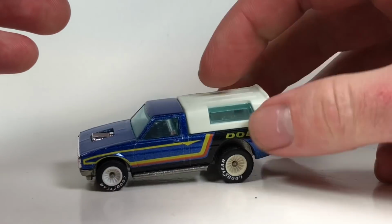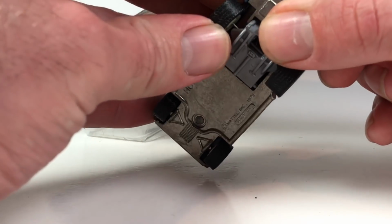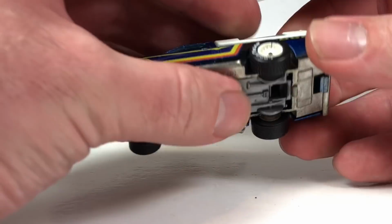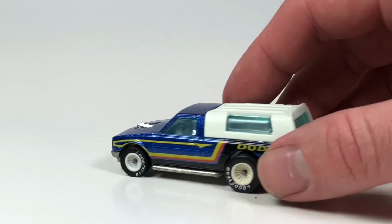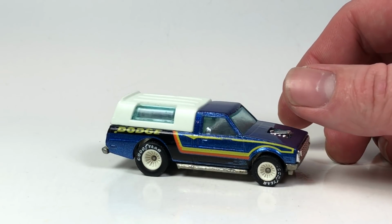Something's going on with this one. It's almost like the axle is too long. Oh, there we go. Ooh, snapped it in. That makes me nervous. Probably never get it back out, but that's okay. I like them in their stock stance. Anyway, like I said, this one was 1983.